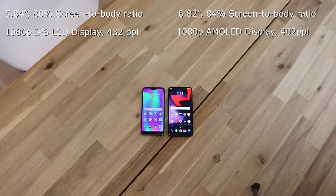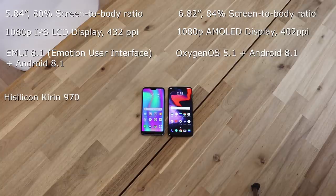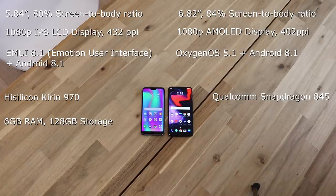In terms of the operating system, the Honor 10 runs on MUI, which is a Motion User Interface 8.1, on top of Android 8.1 Oreo. OnePlus 6 is Oxygen OS 5.1, on top of Android 8.1 Oreo. For the Honor 10, it runs a Silicon Kirin 970 processor, and the OnePlus 6 is the Qualcomm Snapdragon 845 processor. The Honor 10 is 6GB of memory for 128GB of storage, and the OnePlus 6 has 8GB of RAM for the 128GB storage model.